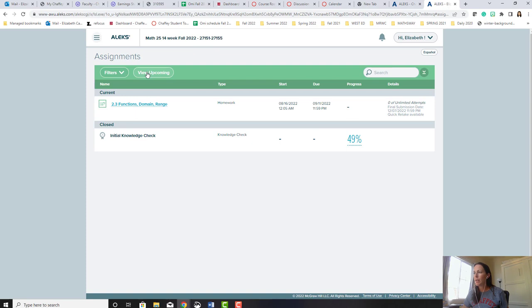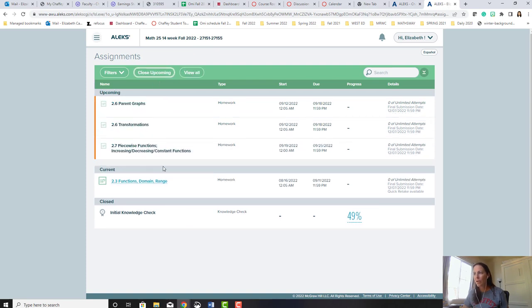If you click on view upcoming, you can see a few more that are coming up. You can see start dates and end dates. So you can see that these are due September 18th, this one's due September 11th. Notice on the far right, though, it does say 0 of unlimited attempts. You have unlimited attempts to try these assignments. And it does have a quick redo where if you go through the whole assignment and you want to just redo the ones you missed, you can do that as well.